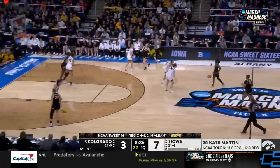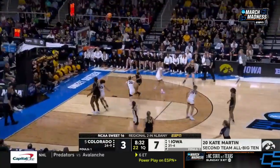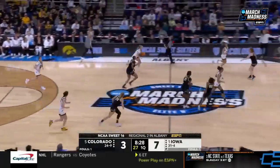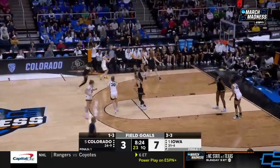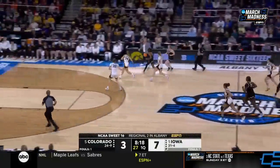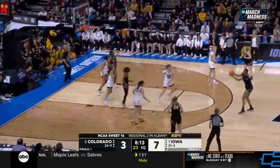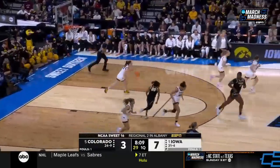It's a huge start for Iowa to be able to get some buckets inside. They struggled so much from three in the second round. Well, they struggled from everywhere. Had their fewest field goals made in a game since 2012, and yet they were able to win that game and advance here. Clark, a three, short. And rebound, Colorado. Here comes Sherrod. Sherrod cups it, dishes it. Miller unable to hit from three, and Clark secures the rebound.